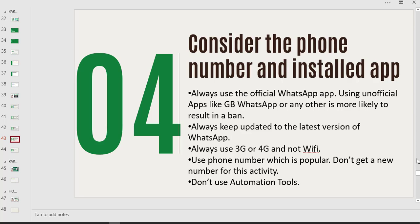So also use a phone number which is popular, that people know you with. If you get a new number for this activity, maybe you want to start, you just get a new number. To Facebook, the algorithm, the machine learning process, your number is new and you are sending out a bunch of messages, maybe tens and hundreds of them, you are going to get the hammer, because they will take it that you are a scammer. So a spammer, I mean.